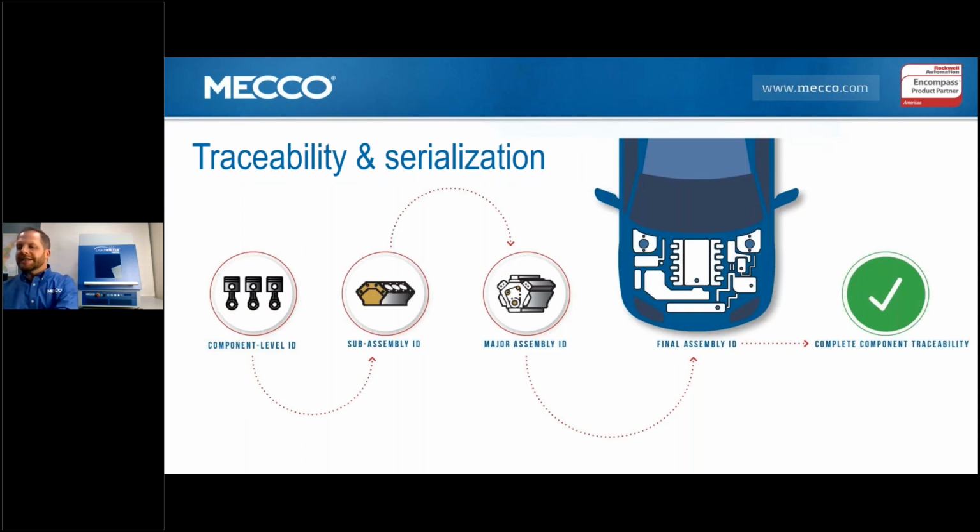All right, so traceability and serialization. What I was talking about before, a lot of companies are complying with their customers' requirements for marking and traceability, and that's because their customer may be receiving components and compiling those components into an assembly. So here you can really see how that process plays out through the value chain.